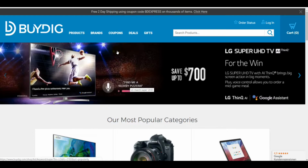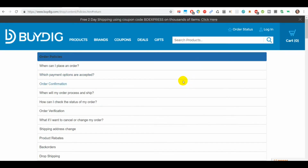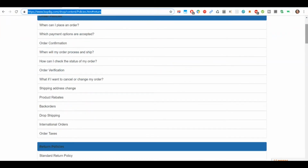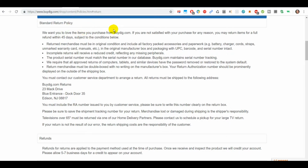But the problem is, how does it really work? What is this policy, what is it worth? So what I can really highly recommend is that before you buy something, go to buydig.com, shop content policies return. I put the link into the description so you don't have to look this up. And here you can click on everything and you get a lot of text about this.